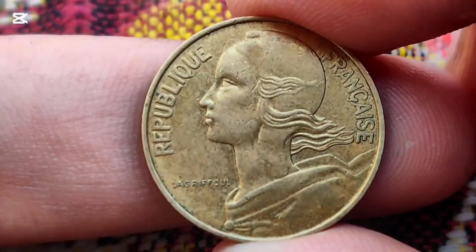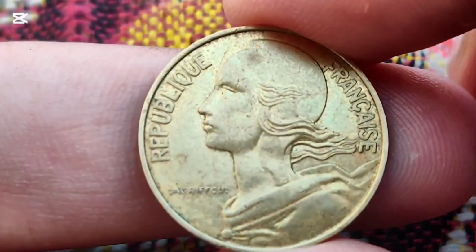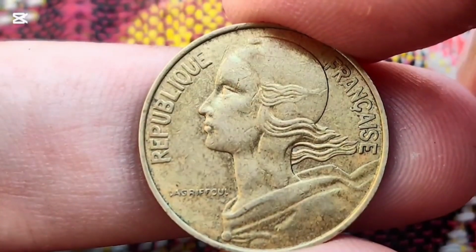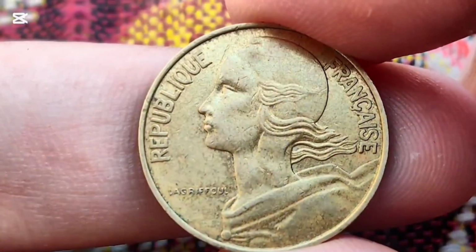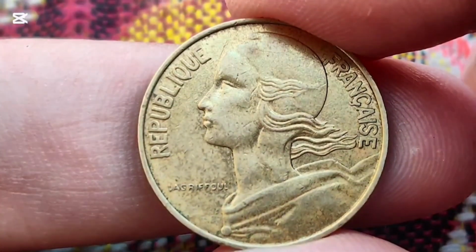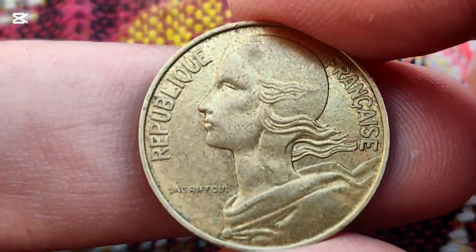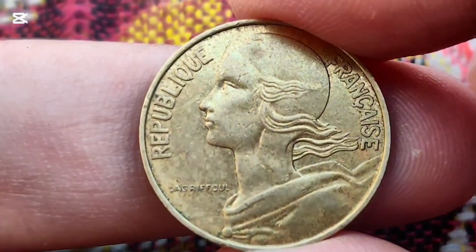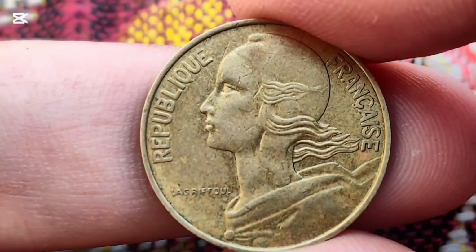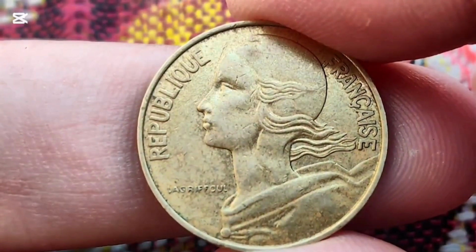This specific coin features the famous design by Oscar Roty, known as la semeuse, or the sower. On the reverse, we see the denomination of 10 centimes, along with the words République Française and the mint year, 1988. In 1988, France was at a cultural and economic crossroad. The 10 centime coin was a common sight in the pockets of everyday people, used for small purchases. But today, this little coin is more than just a memory of a bygone era. It could be a hidden gem for collectors.